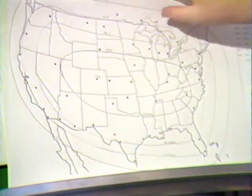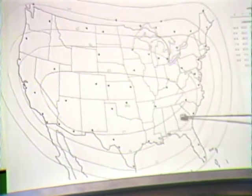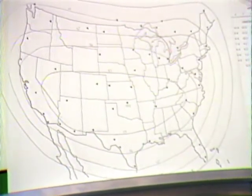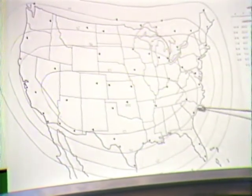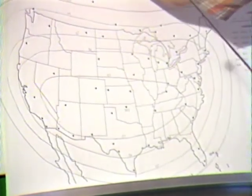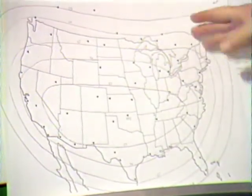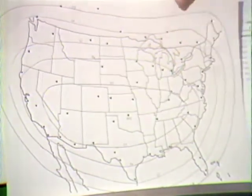Okay, moving right along. Westar 5. A little lower contour, starting to look more like Galaxy. Also 7.5 watt transponders. Charleston looks like it's got 36 dBW, a little bit weaker than Westar 4. But most of the country has around 35 to 34 dBW for Westar 5.